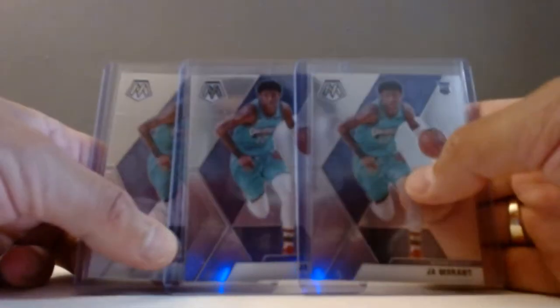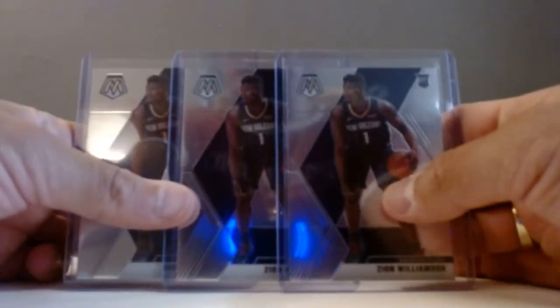One RJ Barrett. Two Rui Hachimura. Three Coby White. We have three Ja Morant base. We have three Zion base and our colors. A whole bunch of color. So hard doing this by yourself.